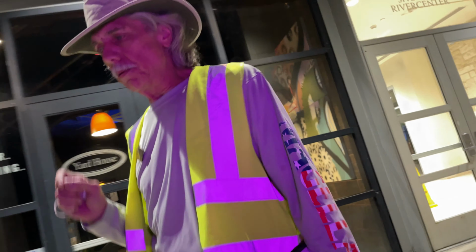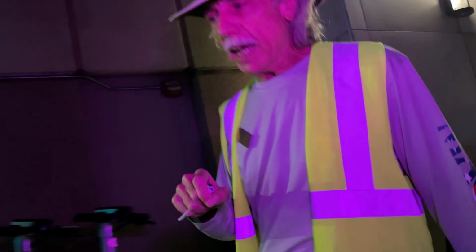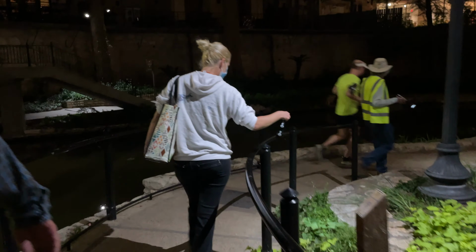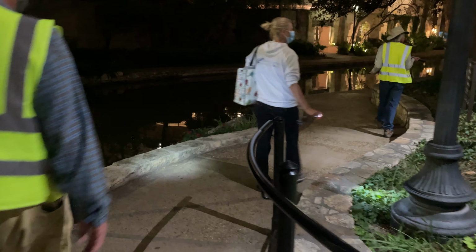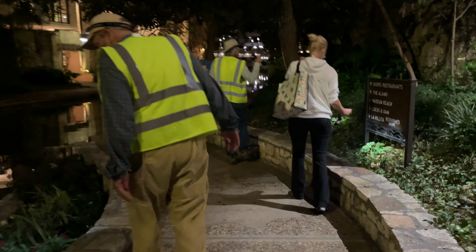We want to perform the study for 2 years across 4 different migration seasons, because the idea is that birds migrate at night, not during the day, and that's why we're out here at the crack of dawn every morning to search these buildings.